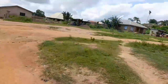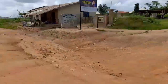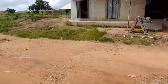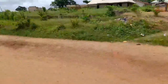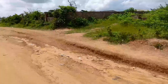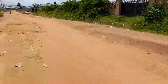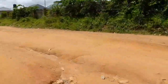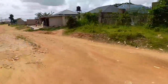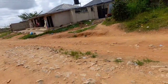You can see everywhere still it channels to different parts, like it goes left, it goes right. If we continue to move, we just move on endlessly. So I just decided to show you now. This particular place is called Odekun. This is Odekun area after Ilutuntun. So we've just left Ilutuntun and moved to Odekun. You can still see that this place is really developing at its own speed, at its own rate.